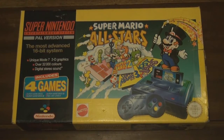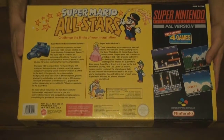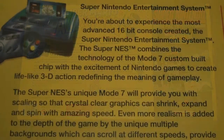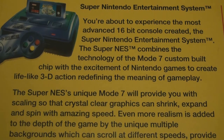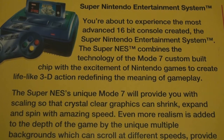Okay, so that's the front. Now it's time for the back of the box. You're about to experience the most advanced 16-bit console created, the Super Nintendo Entertainment System. The Super NES combines the technology of the Mode 7 custom-built chip with the excitement of Nintendo games to create lifelike 3D action, redefining the meaning of gameplay.